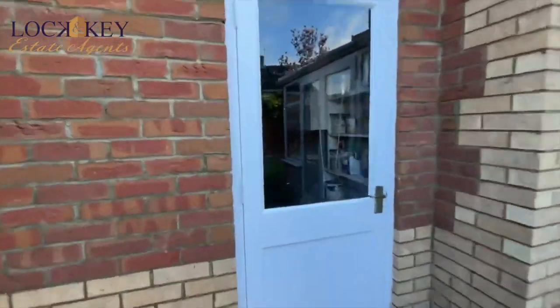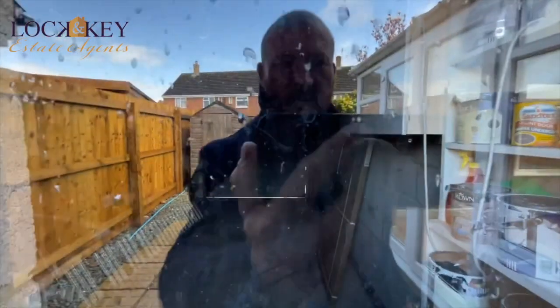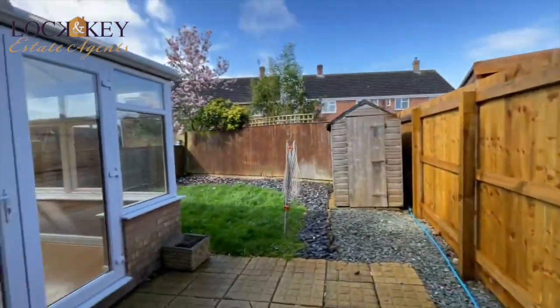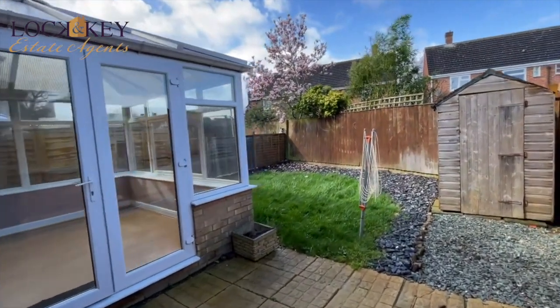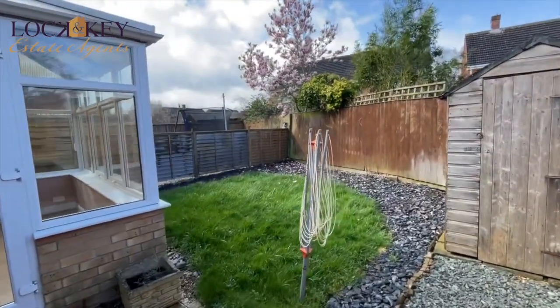But there is the option, as I pop that in there, you can see what's in there. Not a lot, paint, etc. And then the door, you just need to consider that. Come through if you ever want that side access. There is an availability of side access, but not just by a gate. You have to go through the garage.